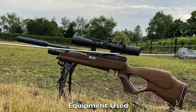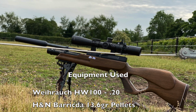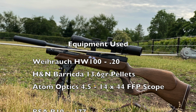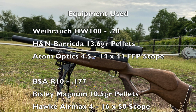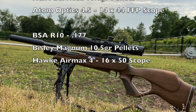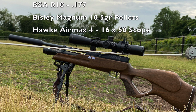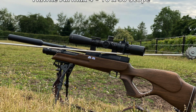We were shooting the Weihrauch HW100 in .20, loaded up with H&N Barracuda 13.6 grain pellets, and the optics on that was an ATN Optics 4.5 to 14 by 44 front focal plane scope. We were also shooting a BSA R-10 in .177, loaded up with Bisley Magnum 10.5 grain pellets, topped off with a Hawke Airmax 4 to 16 by 50 scope.